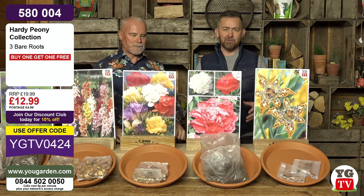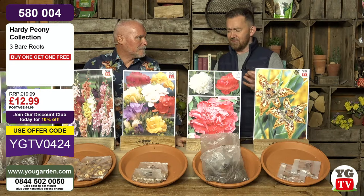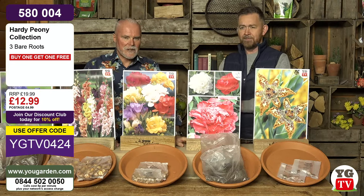Now, these are bare roots, ready to plant right now. Again, I always give any bare root, generally speaking, a good drink first of all. Yeah, give it a good soak.